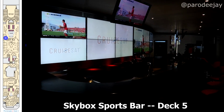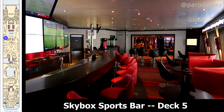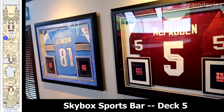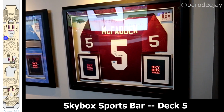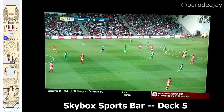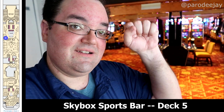So now we have the Skybox Sports Bar on Deck 5 just outside the atrium area. Nice place to hang out, root for your favorite team. You can see it connects up to the casino over there, so this is kind of a smoking venue. You'll get a lot of that smoke coming in. Nice memorabilia on the wall, all kinds of TVs. Goal! And I guess this was me spinning around pointing out the fact that, yes, you can just escape out to the casino.